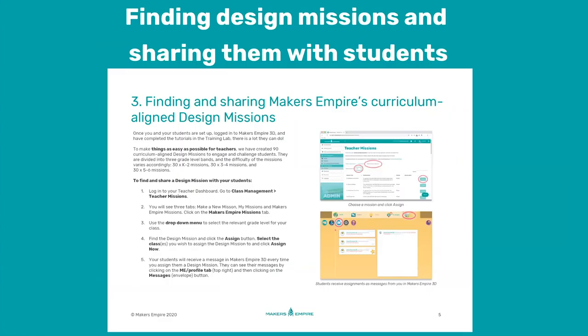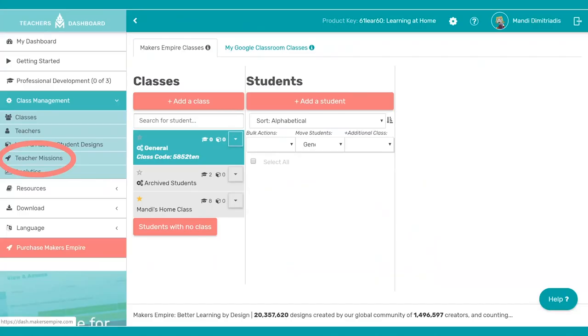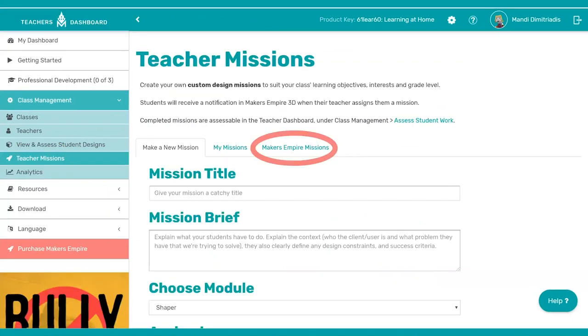Now that you have the teacher dashboard set up and your students are ready to go at home, the fun can really begin. You can now have a look at the design missions that we've created and start assigning these to your students. You'll find the Teacher Missions tab under Class Management in the Teacher Dashboard. You'll see 3 mission tabs: Make a New Mission, My Missions, and Maker's Empire Missions. The Learning at Home course missions can be found under Maker's Empire Missions.